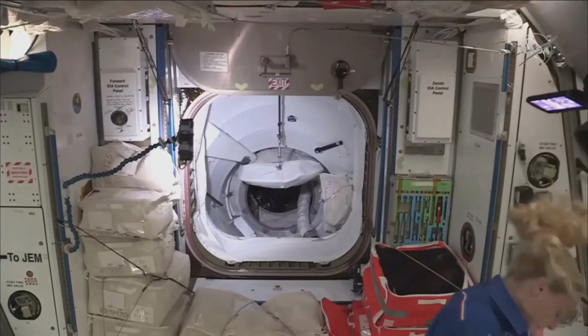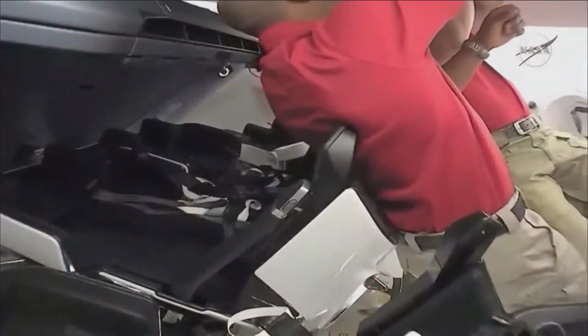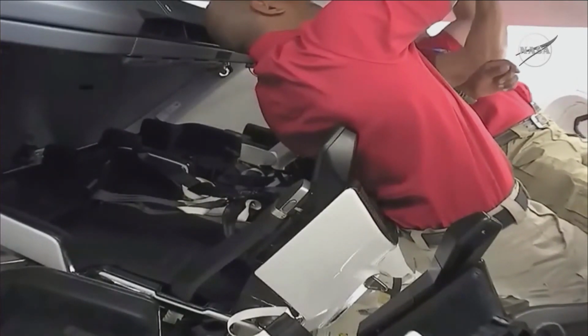Here, the team on the ground is giving the crew on board the Crew Dragon the go to open their side of the hatch, which is what we've been waiting for. So we should be seeing them floating across the threshold to the International Space Station momentarily.